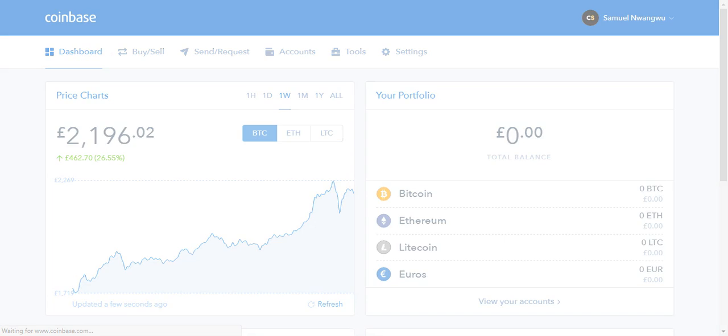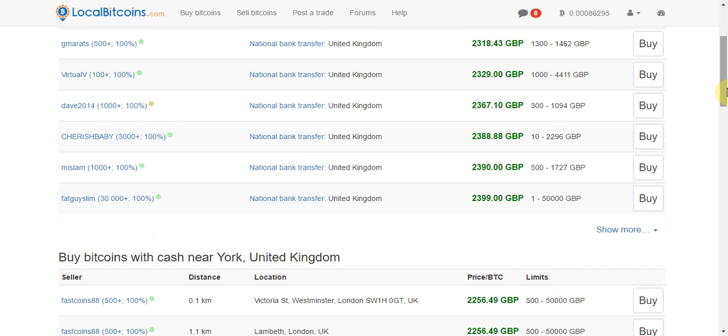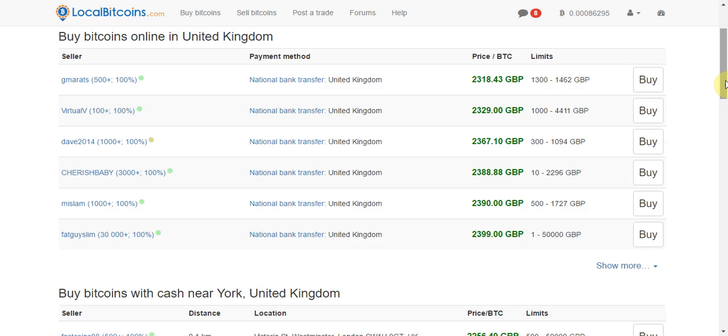And that is it. Now the second website I'm going to show you guys is LocalBitcoins.com. This is actually my preferred exchange I use to purchase Bitcoin. The reason being because there's loads of sellers on here, so if you ever have an issue of one seller being inactive or having too high of a rate or low limits, etc., you have other people that you can buy off.